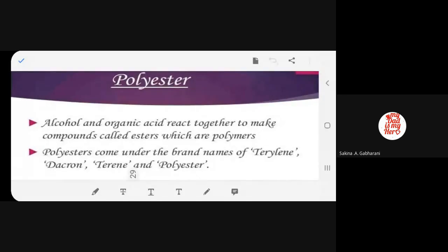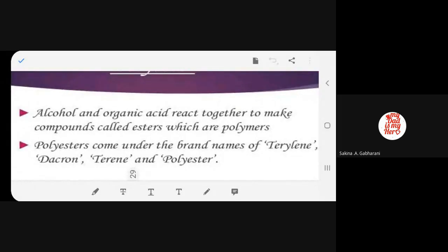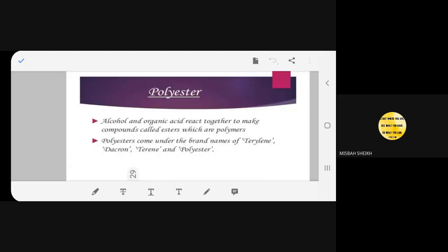So polyester is made up of alcohol and organic acid. They are reacted in a research laboratory so that we get certain compounds, which are esters, and they are polymers that we already know. The polyesters that you get in the market come under the brand names of Terylene, Dacron, Terene and polyester. Is it understandable? Yes. This you have to mug up.